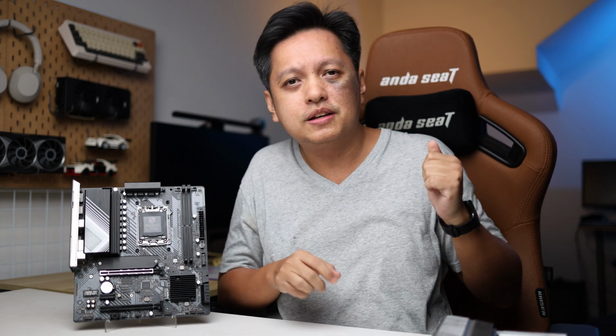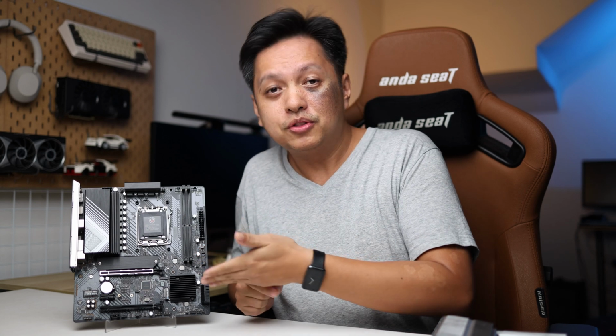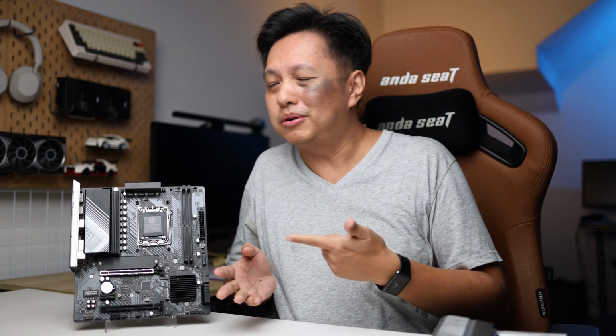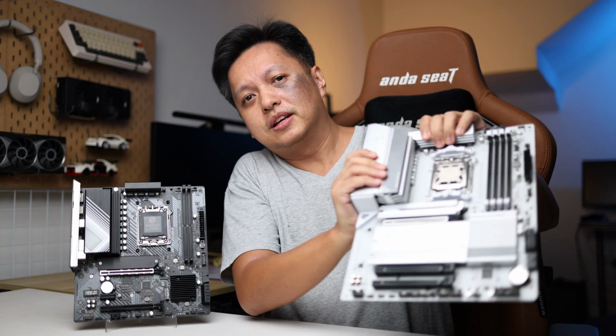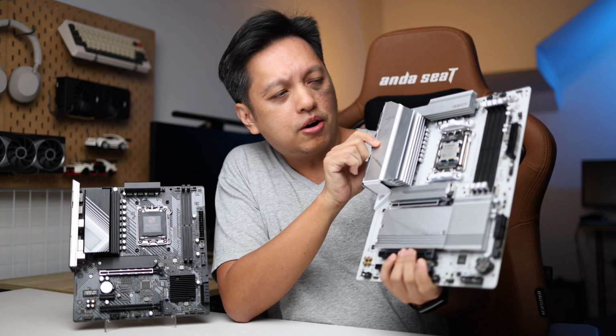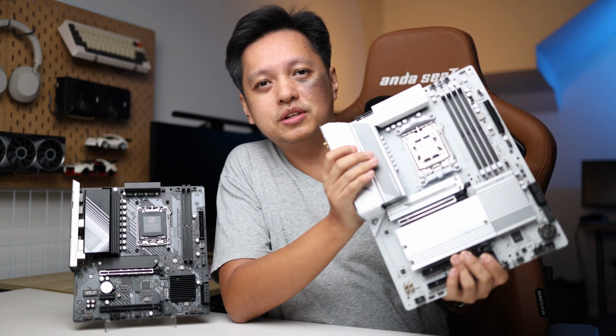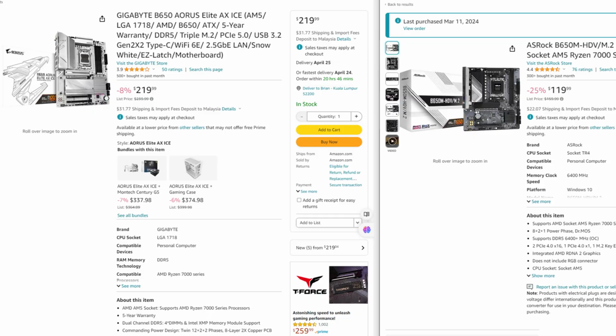So over here, I have the ASRock B650M-HDV/M.2. Excellent motherboard, not available in Malaysia. I bought it from Amazon at about 120 US dollars, and I like that board a lot. And over here, the Aorus Elite AX, that's also in the chart. So you can see these two boards, the pricing is hugely different. If this one entered Malaysia, it's going to be about RM 600-ish, I think, 700, while this one is around double the price.